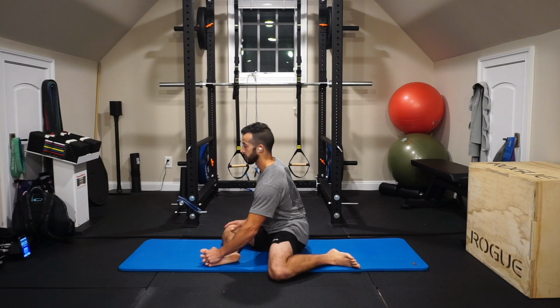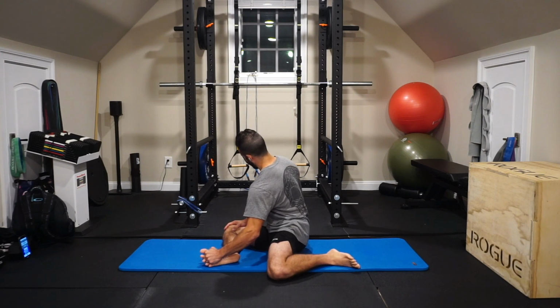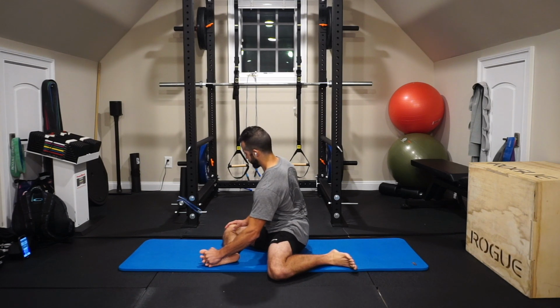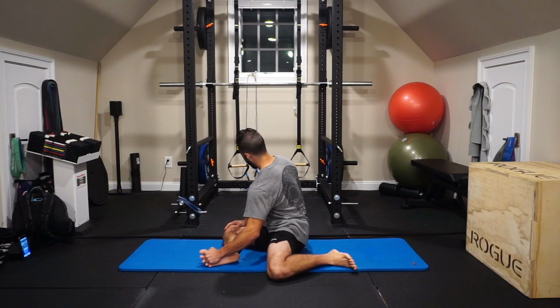What I'm doing with the free arm on the other side is actually prying myself open so that I'm getting a little stretch through my hip and oblique on that right side, and a little spinal movement here just to begin with. So give a little pry with that arm, help push yourself open and apply a little stretch on that far side there.